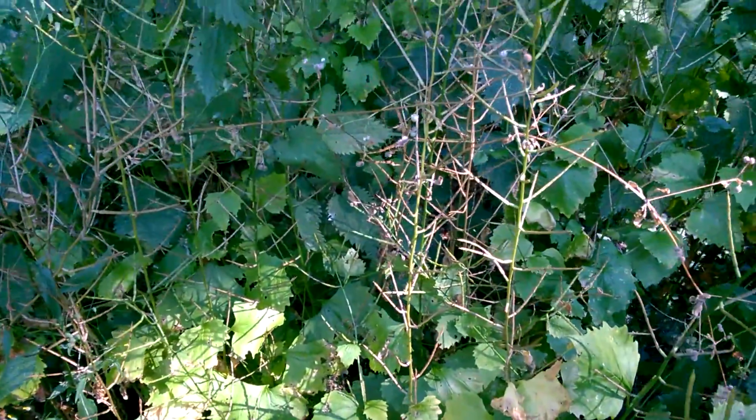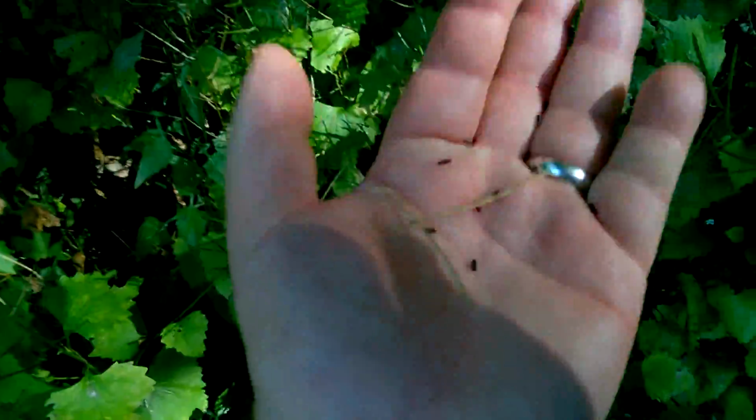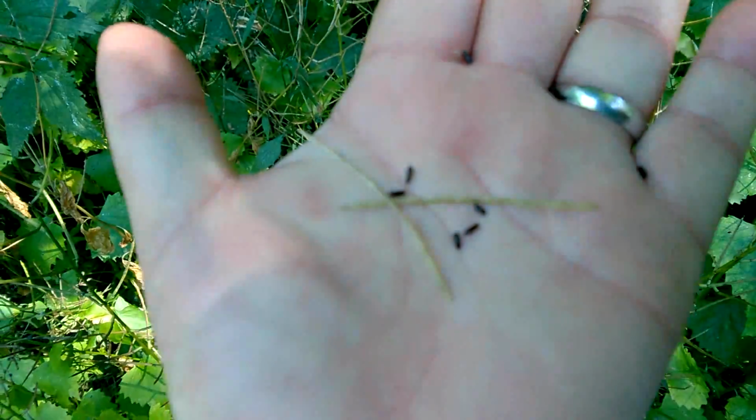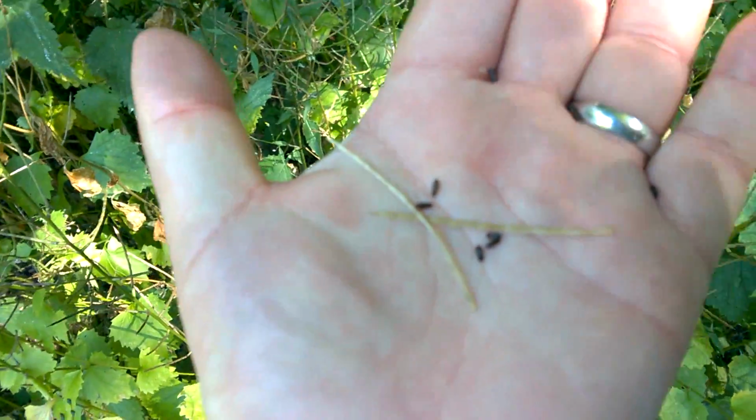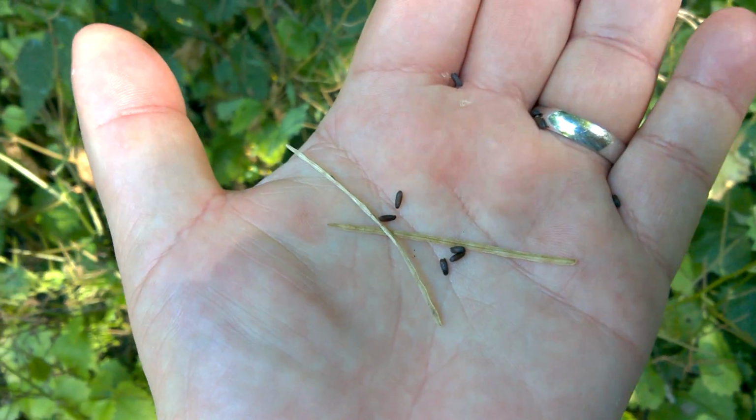One more wild edible along here. This is garlic mustard. Now when it's a younger plant, you can eat the leaves of this, although I've not had very much luck with it. I've always found it unpalatably bitter. However, the seed pods here produce these little black seeds, and these are mustard seeds. So actually what we're going to do, on the way back, we'll collect up a little handful of these, we'll grind them down, and we'll make some mustard.